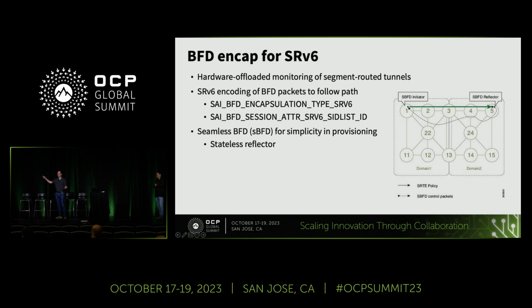Of course, you can also have the other side be an initiator for its sessions and monitor reverse tunnels, but it avoids that negotiation problem where every side needs to agree on a bunch of parameters around the speed to send packets and the current state, with a more complex negotiation protocol. For these kinds of tunnel situations, the SBFD protocol works a little bit better. So we added that to the SAI headers and did some implementation for it.